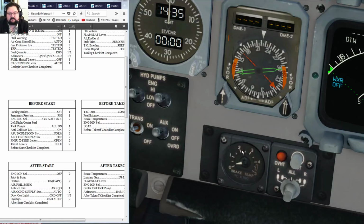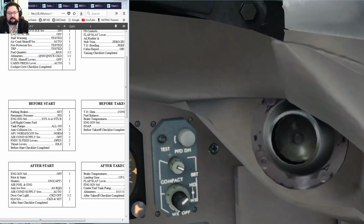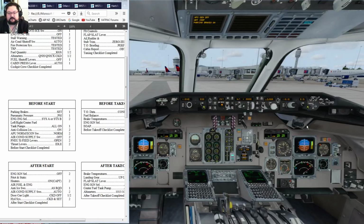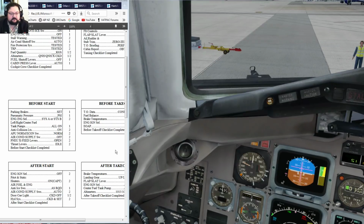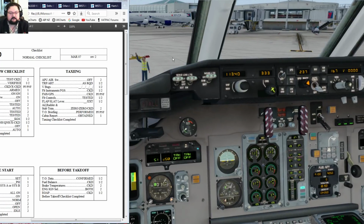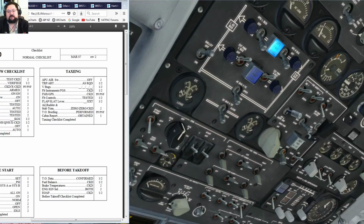Hydraulics. Hydraulics are good. Auxiliary can go off with the transfer. Transfer stays on. We're on the ground to Newton, Southwest 1524. We cross 17 right at Echo. We're going to the Interstate 4 terminal. Taxi checklist, APU, air switches off.